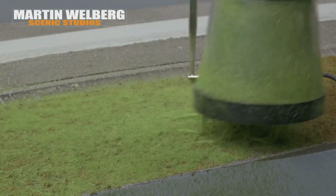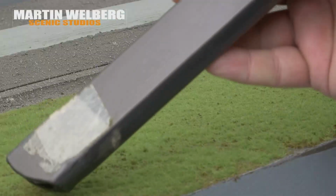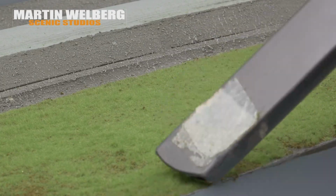Most water-based glues dry pretty fast, but not tough. They have the final strength after a day, but most of the time you can work on after 10 to 20 minutes. And after 10 to 20 minutes, you grab your vacuum cleaner and hover over the surface at the same height as you did with the static king. This will vacuum off all the loose fibers on the surface, so that you can work on.